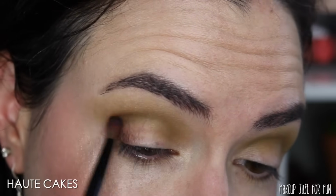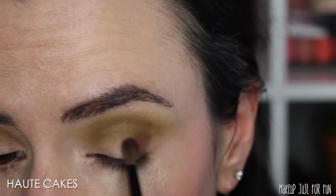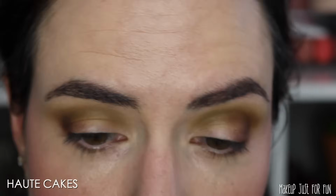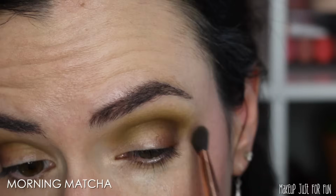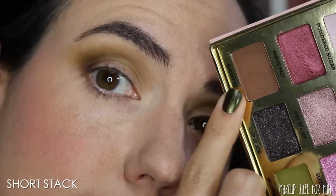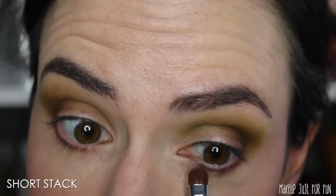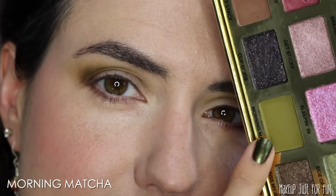I think I could probably get another couple of eye looks that applied and wore as well as this one, but I definitely couldn't even count on 50% of the shades to give me this type of blending ability, this type of wear time. And I have to say, as much as I'm ragging on this palette, and a lot of these shades are very underwhelming and pretty terrible to work with, this particular eye look not only ended up looking beautiful, I wore this for like 6 or 7 hours. I had to do some outdoor event type of stuff, and it's still pretty hot here.